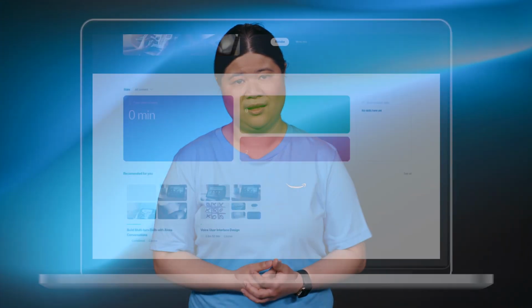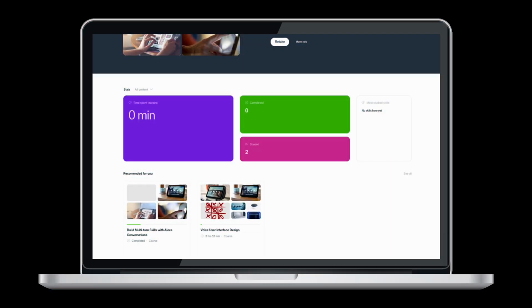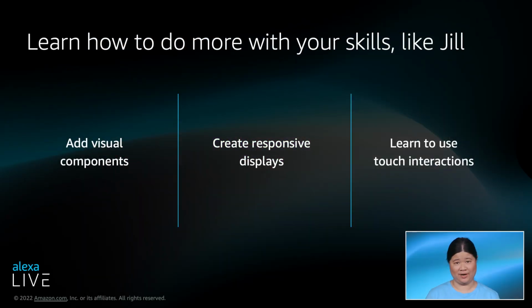After completing all modules, she now has the proficiency and the techniques to add visuals to her voice-only skill. After completion, she also observes other advanced courses recommended to her to continue her learning journey. After a couple of rounds using the Learning Lab, Jill feels confident in integrating the APL code into her skill Lambda function and testing out her end-to-end experience.